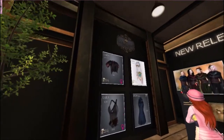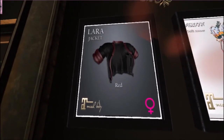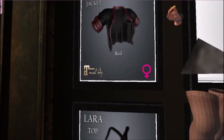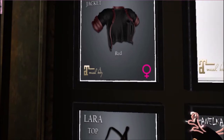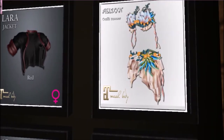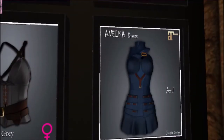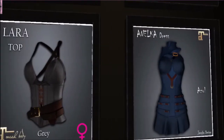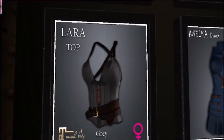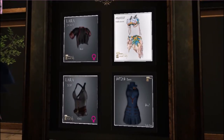Next, we have Janka. Okay, so you have this jacket here. You got this outfit here. You have this dress here. And this one top here. So, if you guys want these items, come down to Janka and grab them.